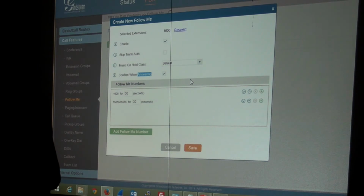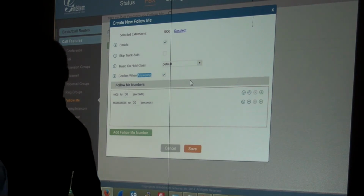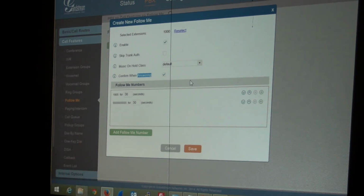But can the caller still leave a message? Does it engage your cellular voicemail? At this point, the UCM has no idea what is going on on the PSTN. We're basically dialing for 30 seconds. I mean, we send a request to the FXO to dial this number, but we don't know when someone answers or doesn't answer. We have no idea. It just goes out into the ether, right? Into the FXO line or into the SIP trunk. Well, actually, if it's a SIP trunk, we may know based on the 200 OK.